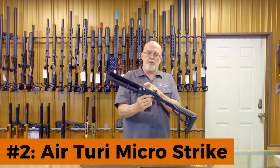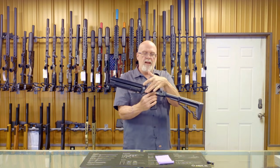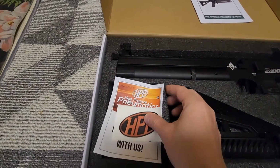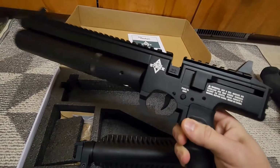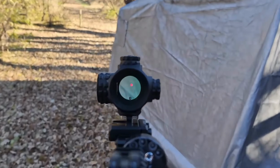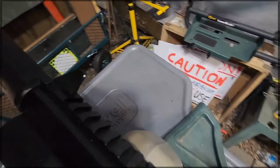The second category pushes the boundary even further. Convertible air pistols that transform into carbines. The Air Turi Microstrike is a perfect example of how blurred the line has become. In its pistol configuration, it already delivers impressive performance. Add a folding stock, and everything changes. Stability improves, effective range increases, accuracy jumps, and expectations shift immediately.